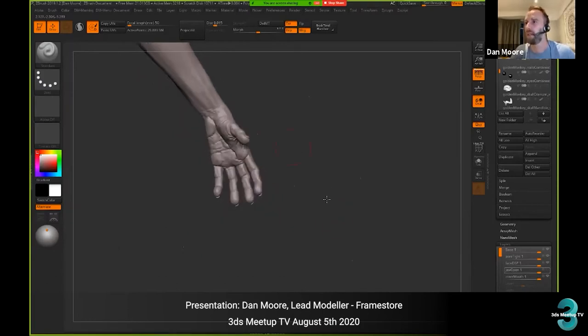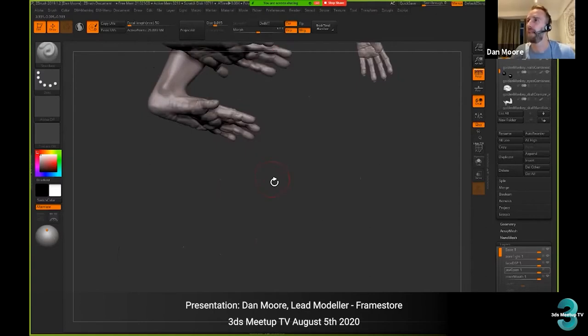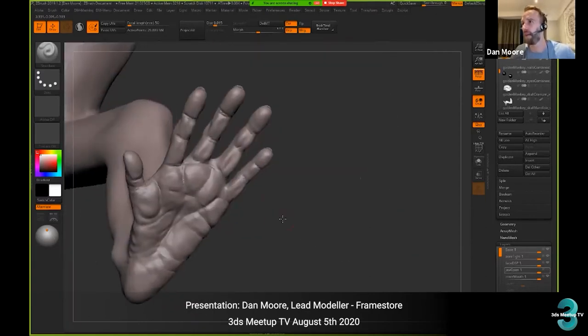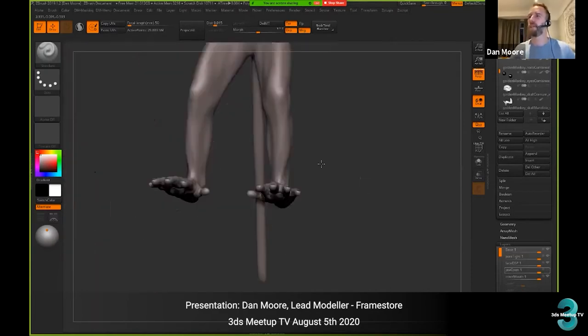So the more we see, we find a shot that shows the area that we need extra work in, and we try and up that. I'm guessing the feet didn't get quite so much love.